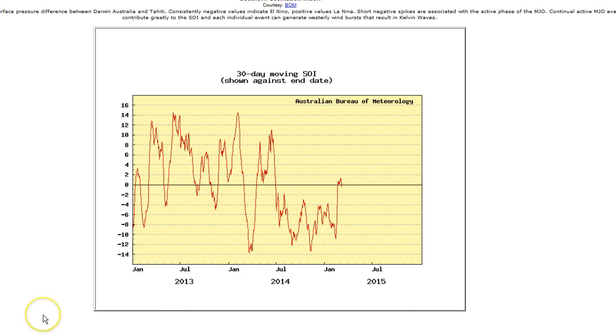Graphically represented, the 30-day SOI average, you can see in 2013, numbers were quite high. Beginning of 2014, massive active phase of the MJO, massive westerly wind burst, massive drop in the Southern Oscillation Index. Then it rebounded, but then come July, it started hanging around negative, and here's that minus 8 average we saw. Now we've had a bit of a hiccup upwards, but there are things going on in the West Pacific that make us believe these numbers should be falling a lot more than they actually are.